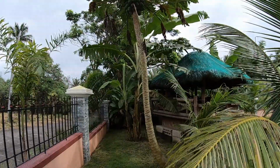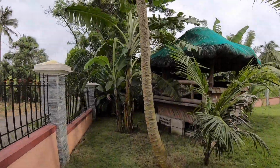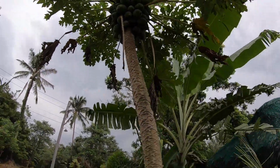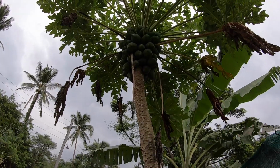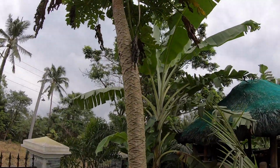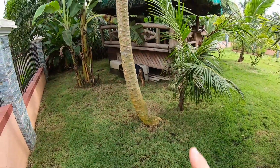Now this is one of our original papayas, and I want you to see this guy right here. Look at all the papaya that we have. It's bundling up like crazy up here, but I'm going to need a ladder to go up there and get this. I don't believe I've seen them cluster up as much as this one right here. So we'll get plenty of papaya for our breakfast and for smoothies off of this one right here.